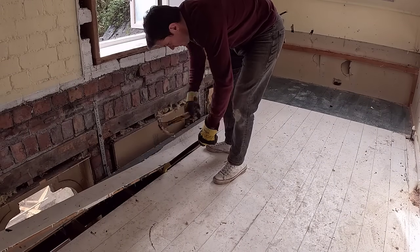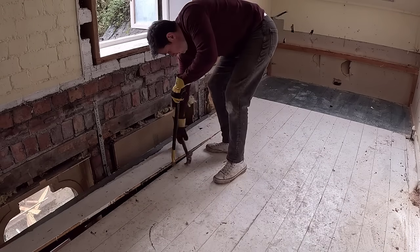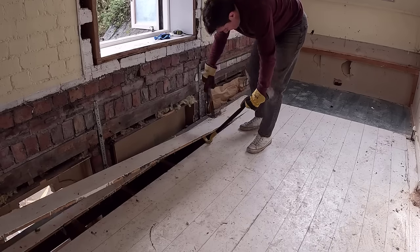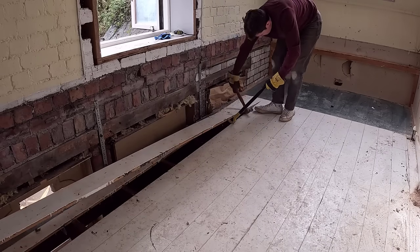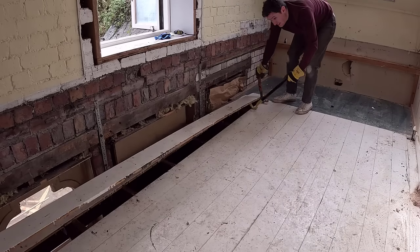A couple of floorboards came up in this room during a break from smashing. These ones were really nailed down.